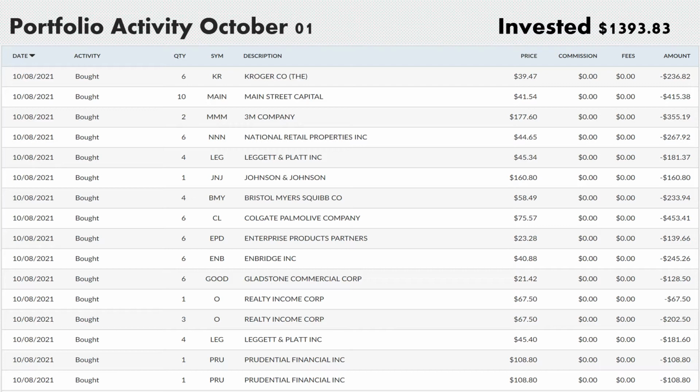We picked up 6 shares of Gladstone Commercial Corp, ticker GOOD. Again, this is a monthly paying REIT, and those shares were $21.42 per share. Picked up 6 shares of Enbridge, ticker ENB, for $40.88 per share. 6 shares of Enterprise Products Partners, ticker EPD, at $23.28 per share. We picked up 6 shares of Colgate-Palmolive, ticker CL. Those were $75.57 per share.